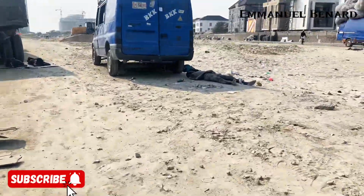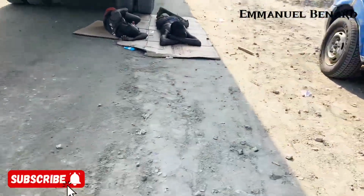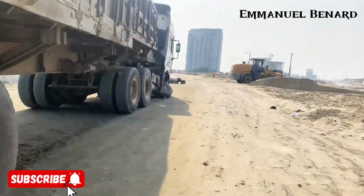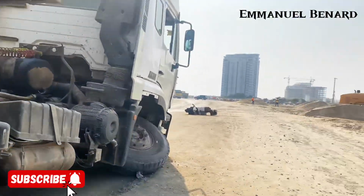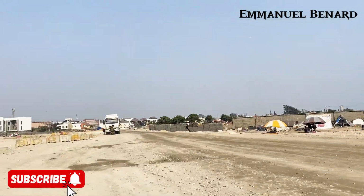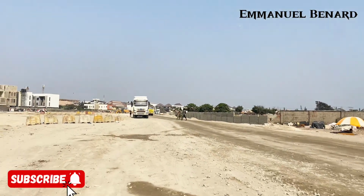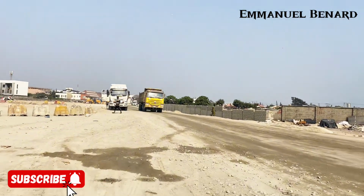As you can see right here in this video, these are some of the workers taking a nap after a stressful day. Some are busy sleeping while others are out there trying to chill in any place they could find. And this is a vehicle that also got spoiled around the construction site. So things like this often happen during the construction process, but the media don't cover this because no one posts about them. And I'm bringing this footage to you raw as it is, no editing and no cutouts.